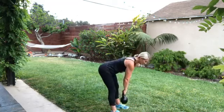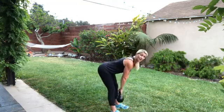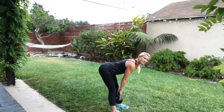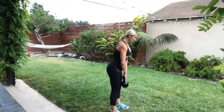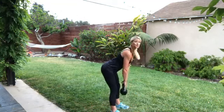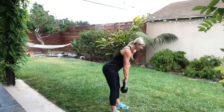You can choose your range of motion. If you don't like to go all the way to the ground with the kettlebell, or your flexibility doesn't allow you to go all the way to the ground, just go down as far as you can, maintaining the form and the posture, tall chest, keeping your core muscles active and pulled in. And we would again go for about 15 to 20 repetitions or 30 to 60 seconds.